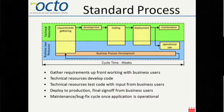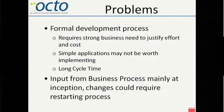In the standard process, we work with business users to gather requirements up front, and then technical folks write code and test with input from the business users. The cycle time for this is at least weeks, but can be longer depending on complexity of the requirements. Now, there are some problems with this process. Some apps will not be built because you can't justify the investment. This can happen even in the case of a critical need if the time window is too small. Also, if needs change during coding, the whole process may need to start over.